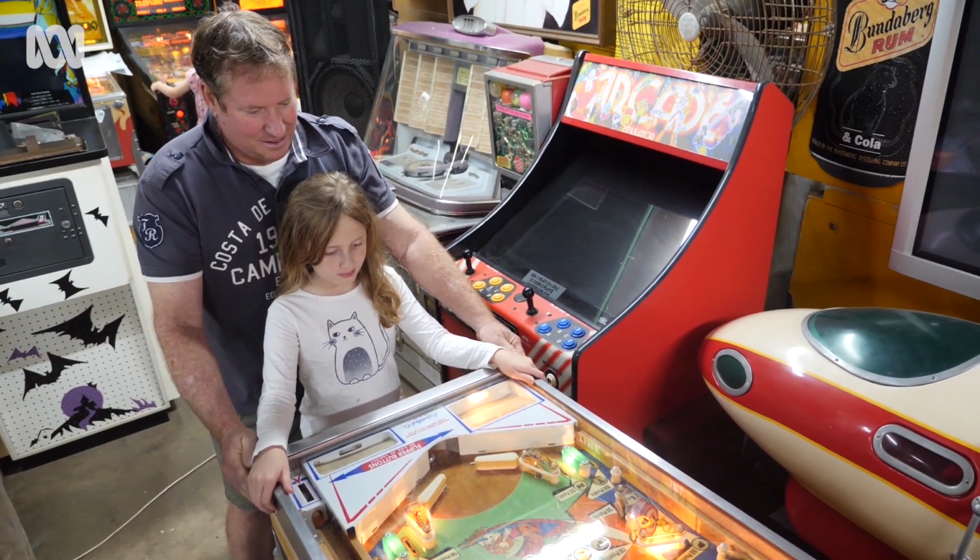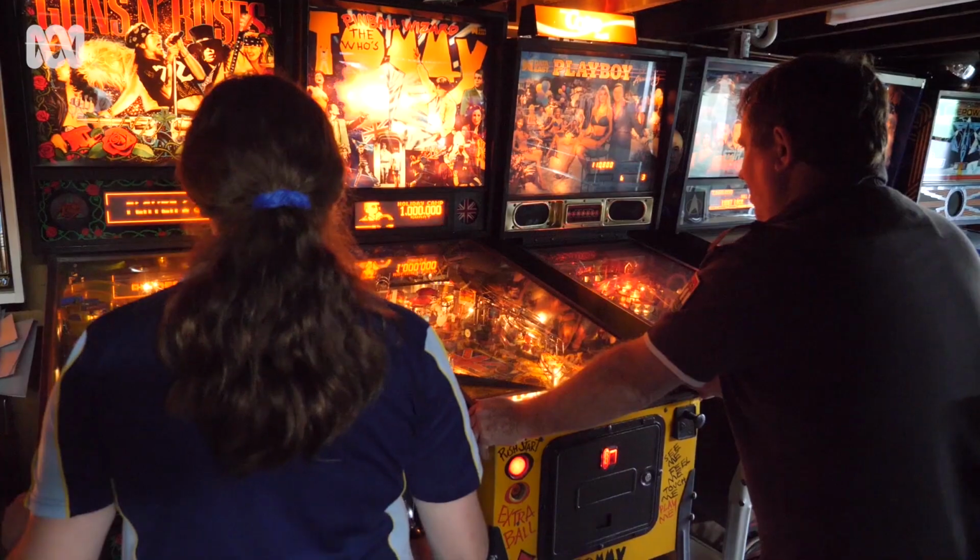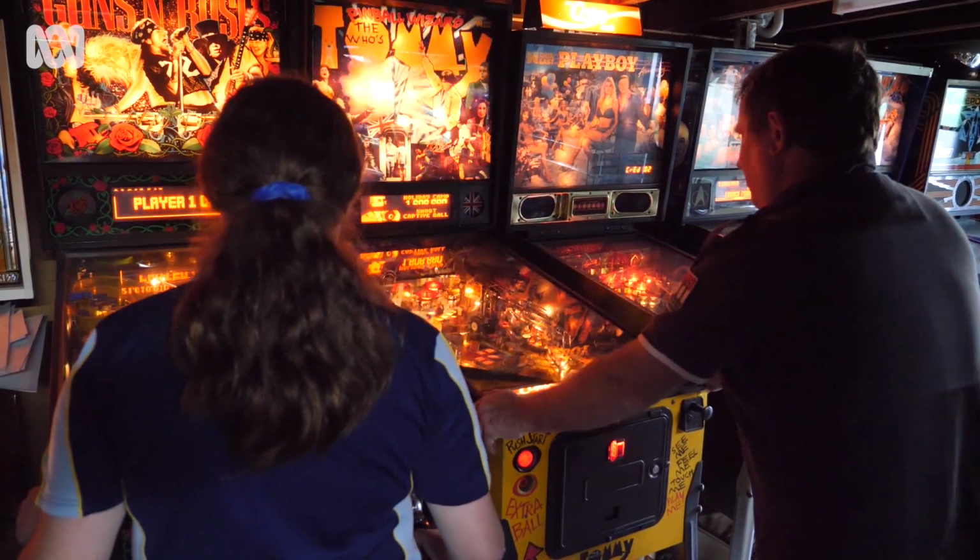Pinball is something that's probably a little bit better than mucking around playing on iPads all the time and computers. If we can get out there, get some social interaction happening, obviously COVID-free social interaction, but it would make the world, I think, a better place.